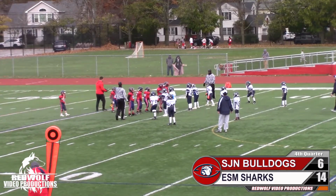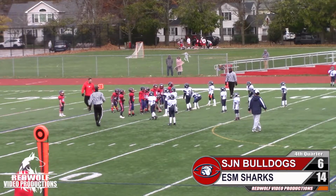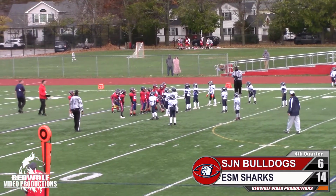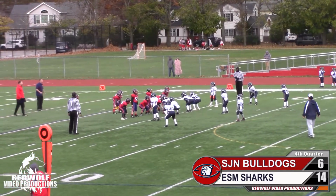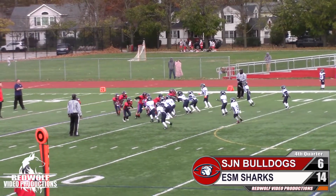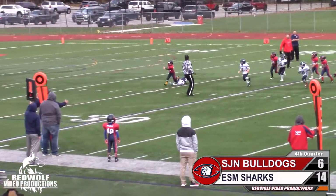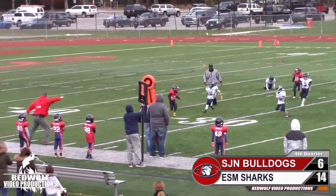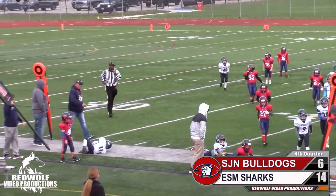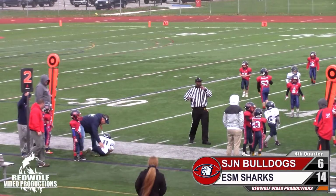1st and 10 for the Bulldogs. Ball spotted on their own 33-yard line. 2 backs in the backfield. 3 backs in the backfield. Nico is running backwards. He's across the line of scrimmage, brought down at about the 40, and releases the ball out of bounds.